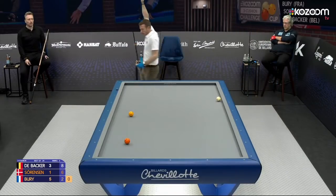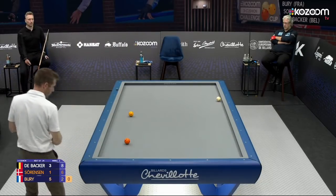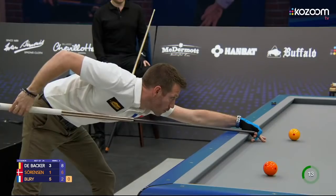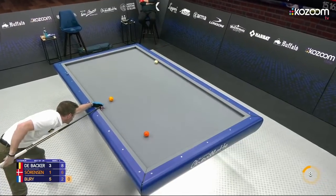Puri taking a look here, what can we play? Right side of white. Right side English, and then two cushions behind orange. Angle is pretty okay. He doesn't need to go very deep in his cue ball here, which helps a little bit.